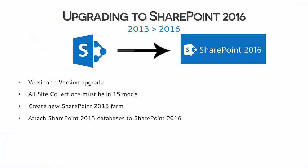Really fast, upgrading to SharePoint 2016. If you're on 2013, it's the same thing as you did from 2010. So version to version, you attach the content databases, update content database, and everything works fine.